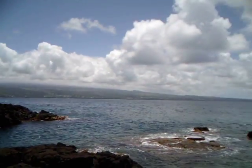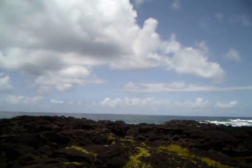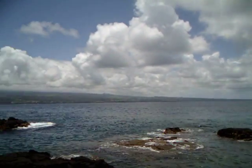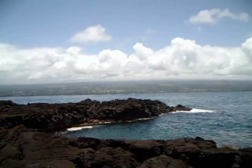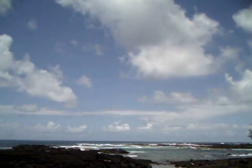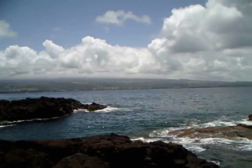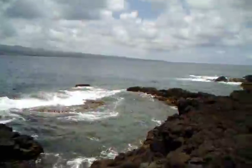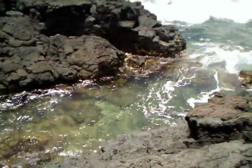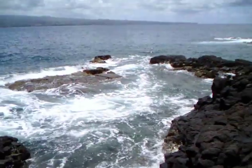Nice beautiful day today, Monday, July, forgot the date, July something, 2011. Great beach day guys, nice water, small little minnows in there swimming around.